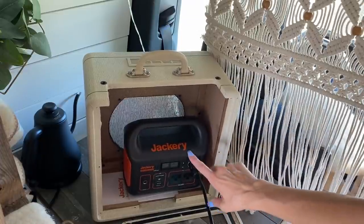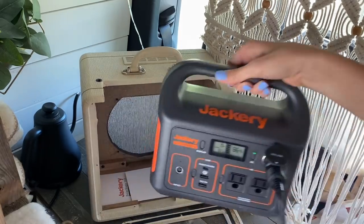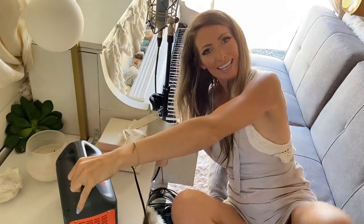Hashtag VANLIFE. This is pretty sweet. Love it. It charges off of a wall outlet, charges off of my van while it's driving, and it's got a solar panel with it. So if I want to play my keyboard, super easy to just pick this up, take it over here. Usually I'll plug the fridge into the other Jackery, but right now it's charging inside.